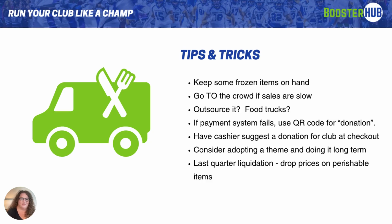And then again, last quarter liquidation, drop your prices on perishable items, get them out the door, walk through the crowds if you have to. It's a great way to get a little money in.